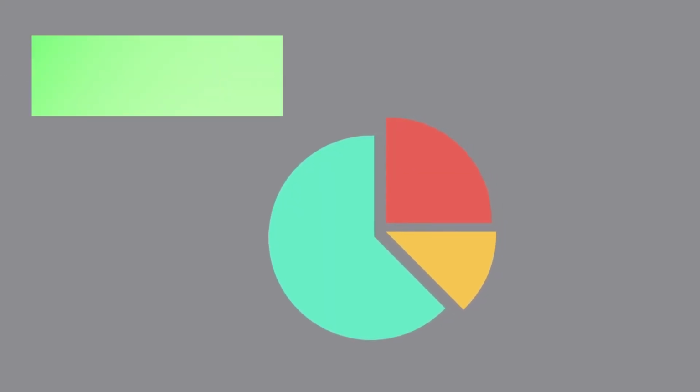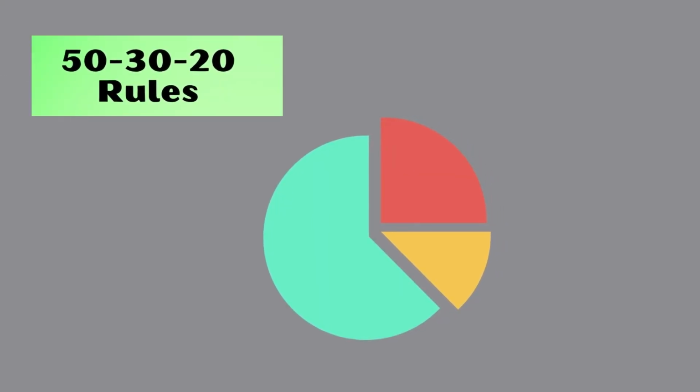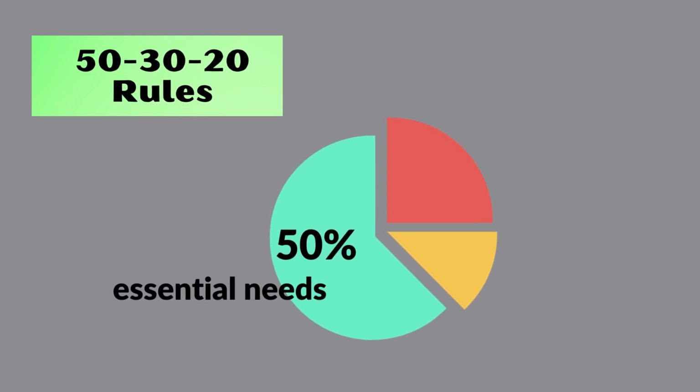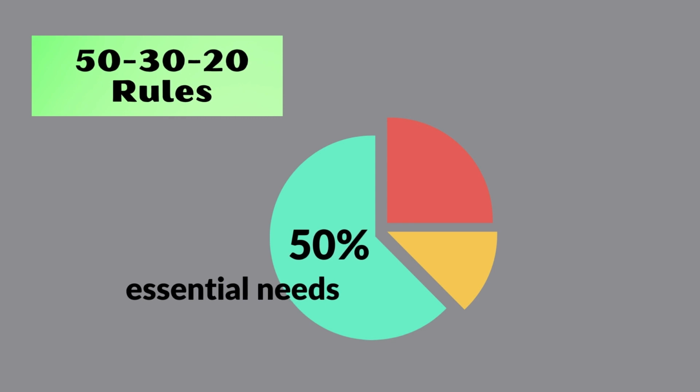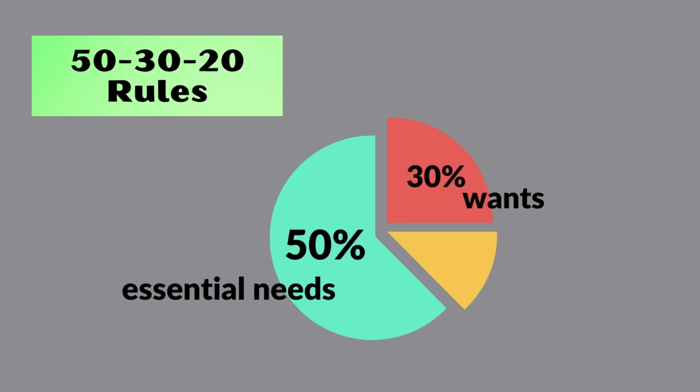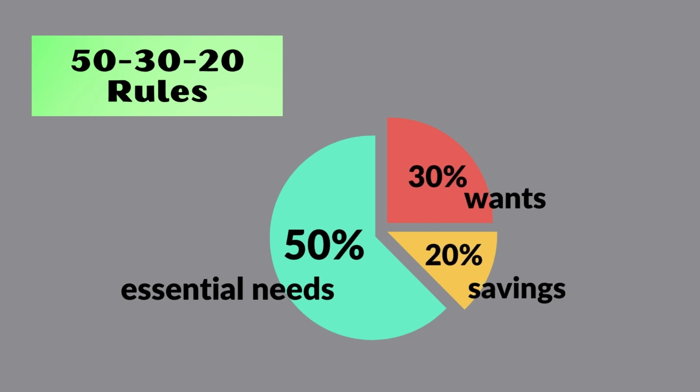To get started in budgeting, you can follow the popular ways of 50-30-20 rules. Example: 50% of your income will be used on essential needs. 30% of your income will be used on wants. And 20% of your income will be used for setting aside or paying off your debt.